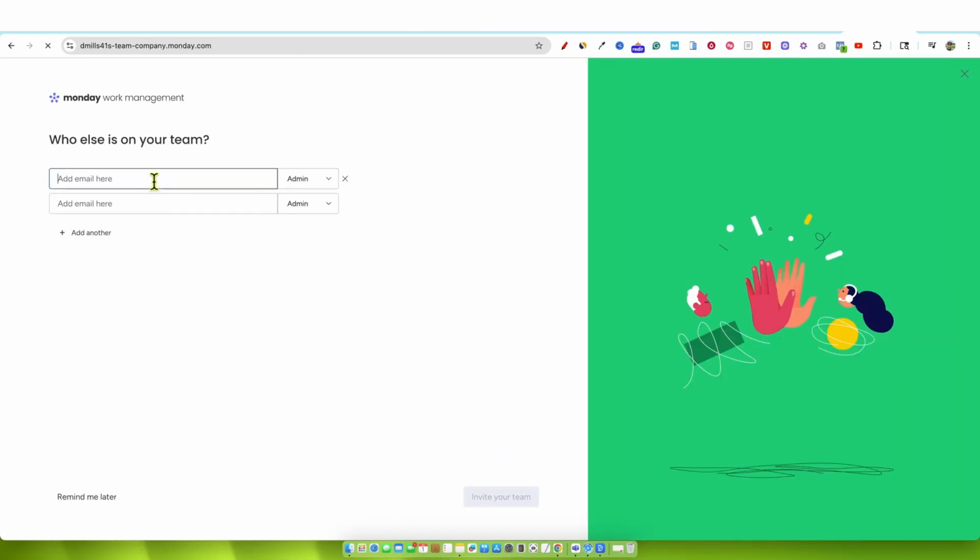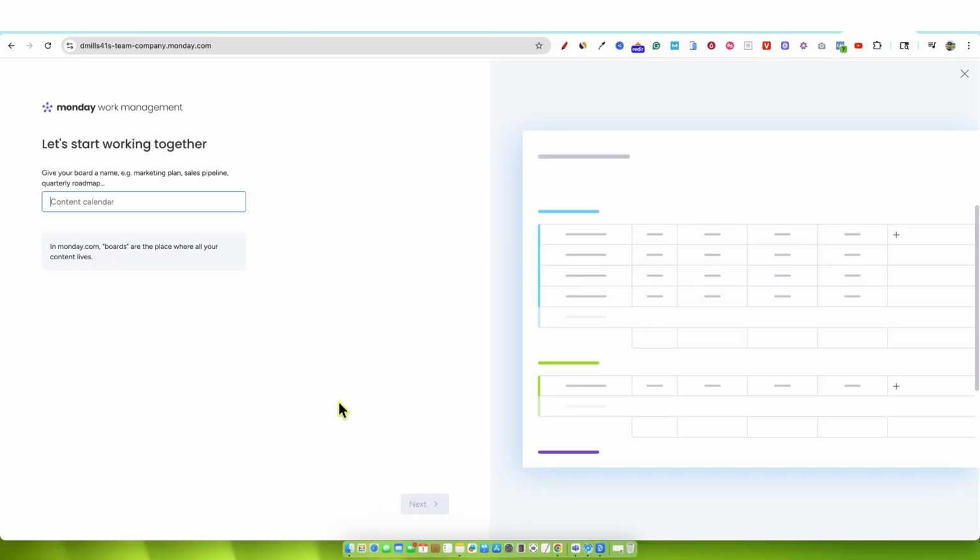Who else is on your team? This is where you would add those extra people that are going to be on your team. I'm just going to say, remind me later. That's how easy it is. It's taking you to this nice beginner-friendly startup wizard that's going to get everything set up for you very quickly, very easily. You're only focused on one thing at a time. So that's very nice. Let's start working together.